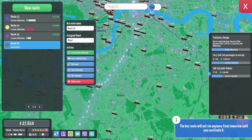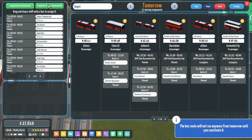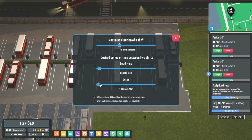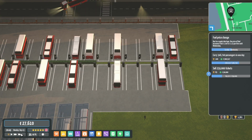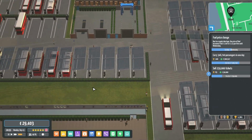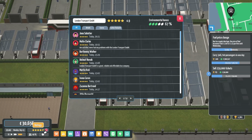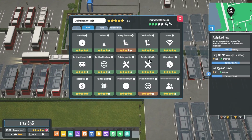Deactivate bus route. There we go. Let's just be a good employer. Just reset these back to a reasonable amount. There we go. That'll do. Right, we definitely don't have enough buses to activate that new route now. Is what that's showing us. I don't want to get this lovely 4.9 star rating down because of cancelled shifts.